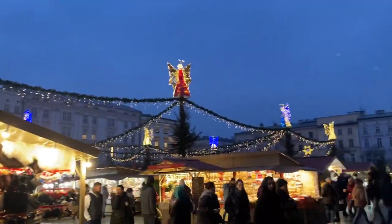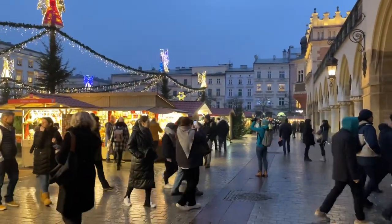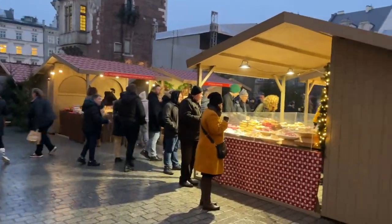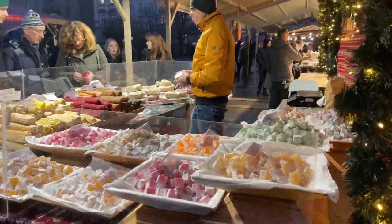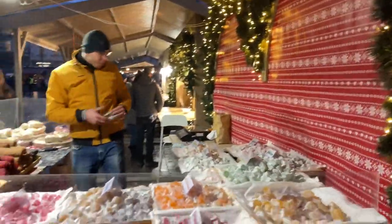Now the tree isn't lit yet. I'm not sure when they're going to light the tree. I don't even see the tree. Last year they did that on the same day, or the day after the market opened. This year not. So let's start, of course, with candy.